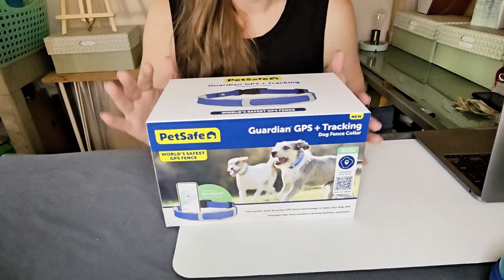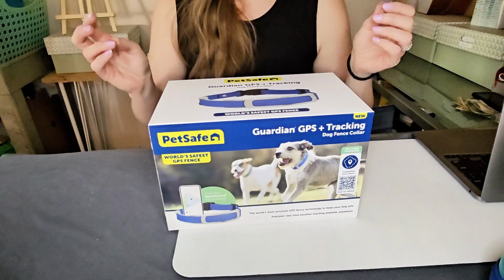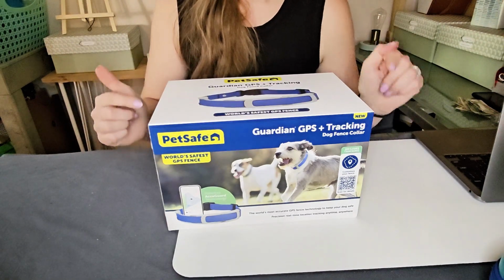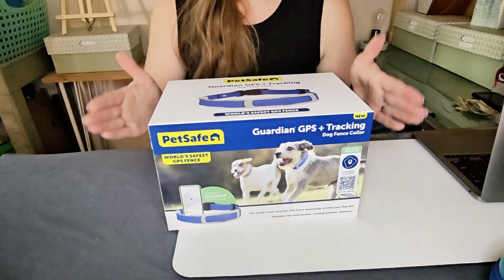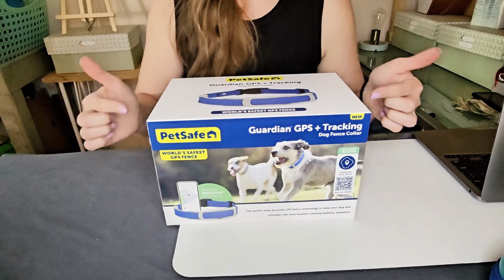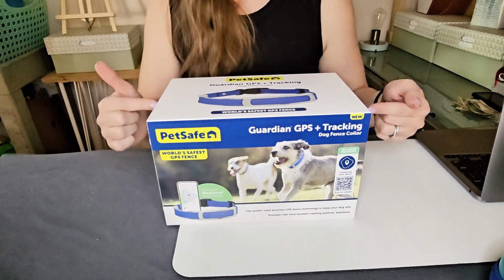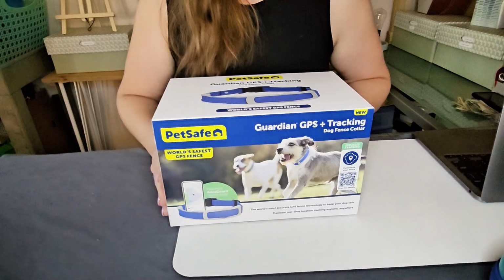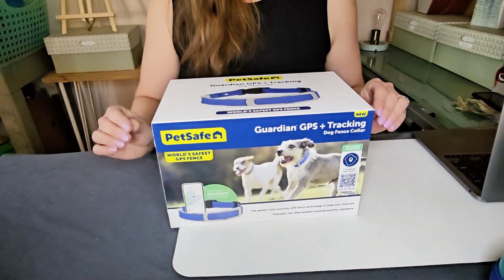But what's crazy cool about this product is that it's not just a GPS tracking collar. This also lets you set up virtual fences so that your dog can learn the boundaries of where it's allowed to be. This specific unit is designed for properties that are 3/4 of an acre or larger. I've got a 5-acre farm property that this is going to be perfect for.